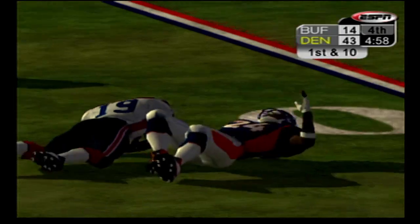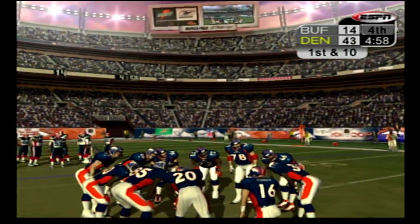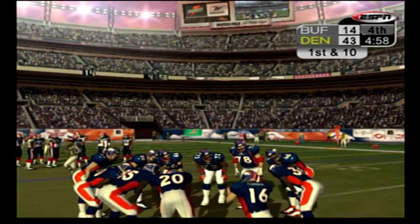This one falls incomplete, and they will turn the ball over on downs. The intended receiver, Champ Bailey, with the coverage.